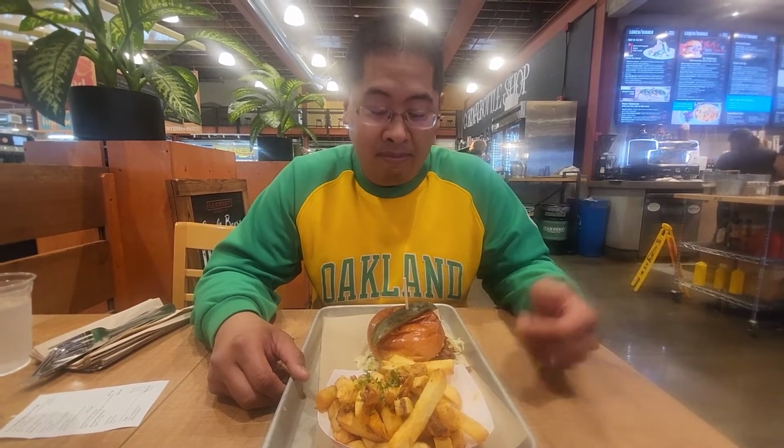Today we're at Cannery Kitchen and Tap in Castro Valley, California, inside the Castro Valley Natural Grocery. This place reminds me a lot of Whole Foods. There's a little brewery inside, along with a kitchen that serves breakfast, lunch, and dinner. So I wanted to try this place out. Come watch us try these different types of food.